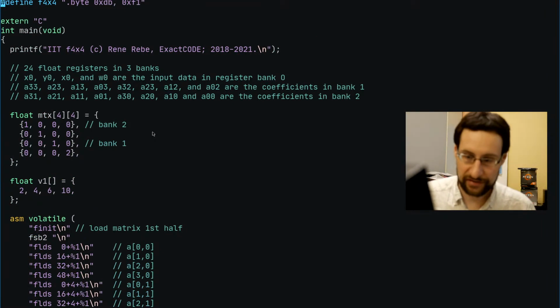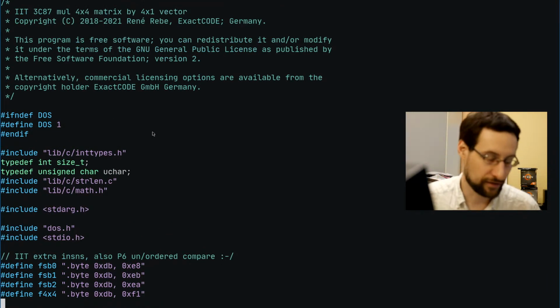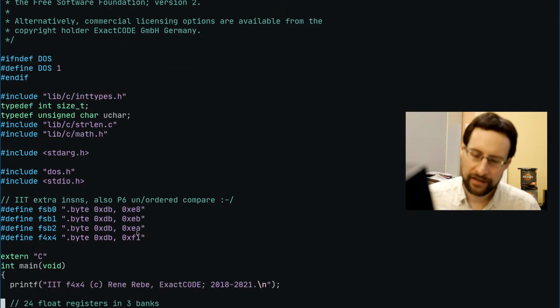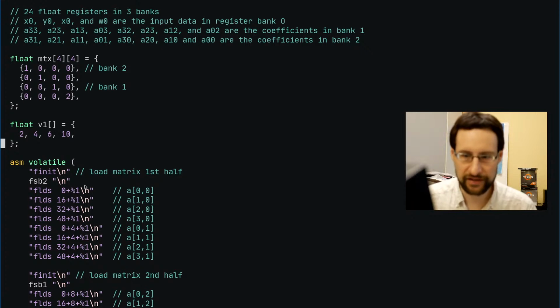So that is the test program I came up with, a regular GCC-based direct DOS .com executable. Of course, no assembler or compiler knows about this instruction, so I define it here ourselves as db e8, eb, ea, and f1. And then simply use this in ASM volatile, also with some 4x4 matrix to be stored in bank 2 and 1, just the identity matrix. The 2 I only use later for testing, of course.